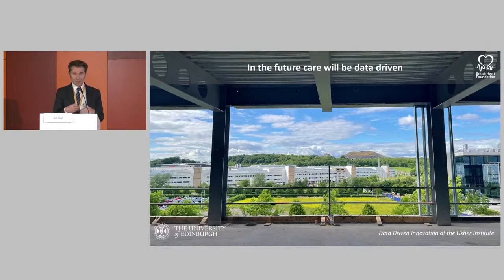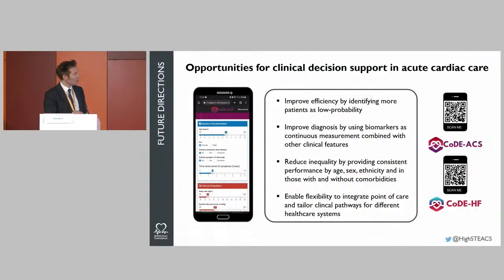So if we're going to develop the tools of the future that will support clinical decisions, we're going to have to think about multimodality tests, and we're going to need to have really good data sets that are derived from consecutive patient populations without bias. So we're going to need to work together to try and generate some of these data sets. Here's some of the potential advantages.